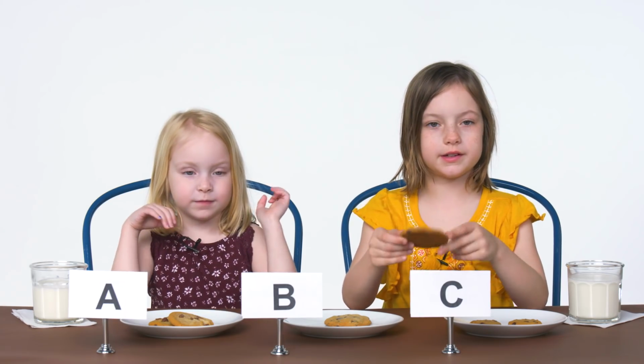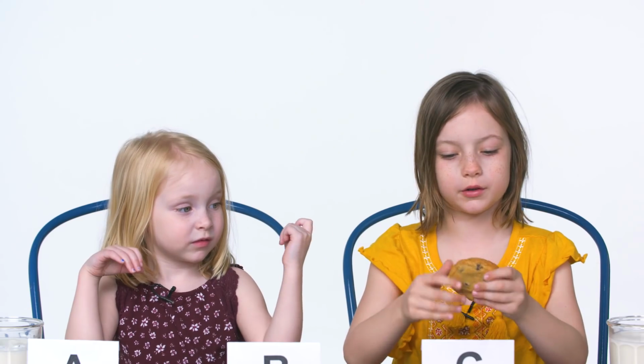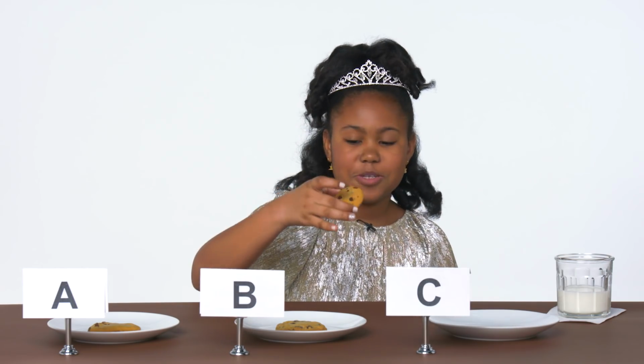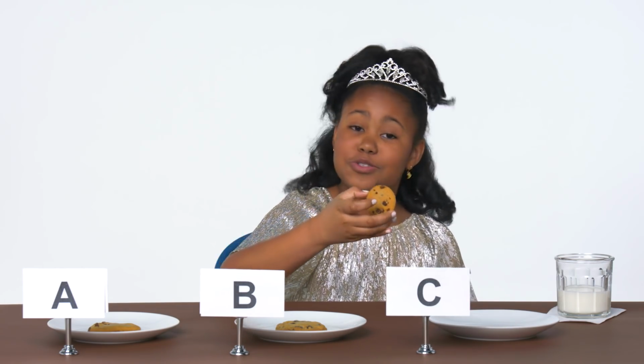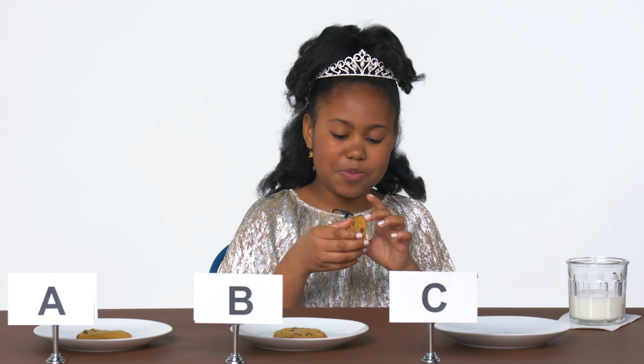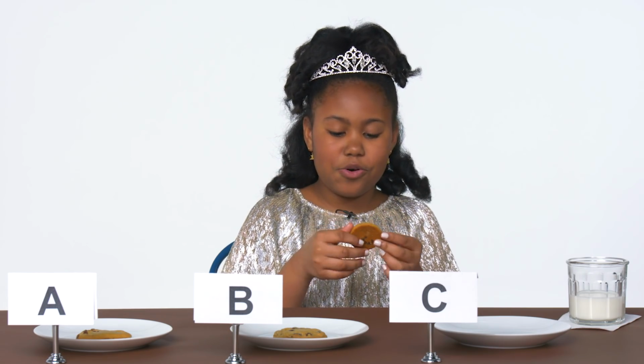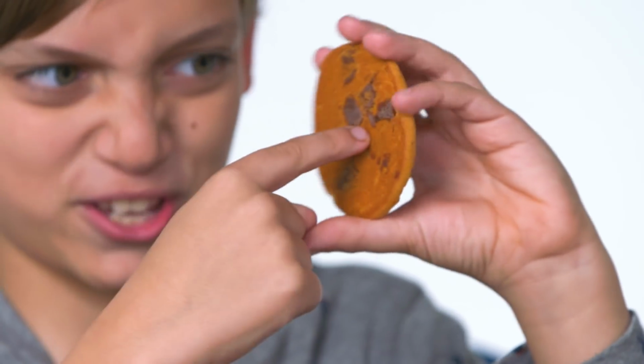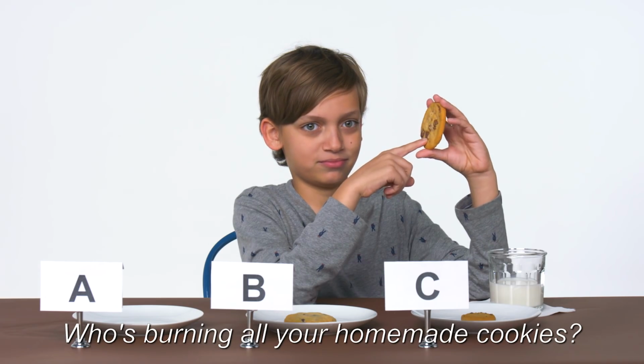Store-bought cookies, you can see the chocolate chips. This is very hard to see the chocolate chips. This one looks like a Chips Ahoy, which you would buy in a store. It smells like a Chips Ahoy. It looks like a Chips Ahoy. It's not burnt. That's a specialty of homemade. Who's burning all your homemade cookies?